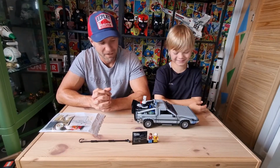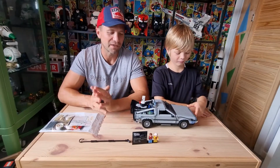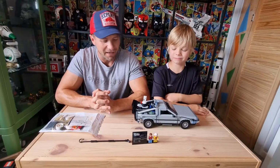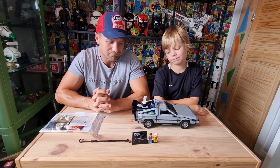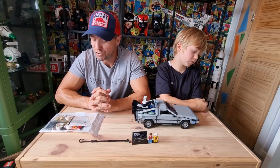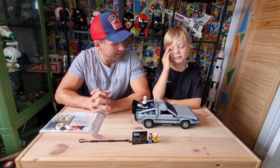So, if you're a Back to the Future fan and a Lego fan, then it's a no-brainer. It's a must. It's a little bit pricey, but overall, with Lego how it is at the moment. Good job, Lego. What do you reckon, kid?